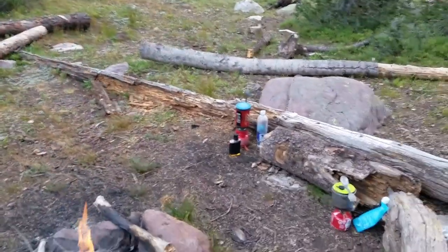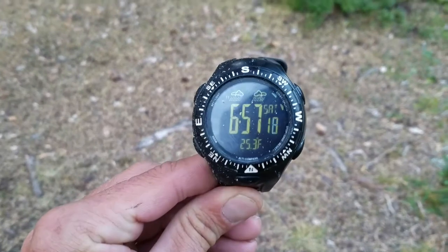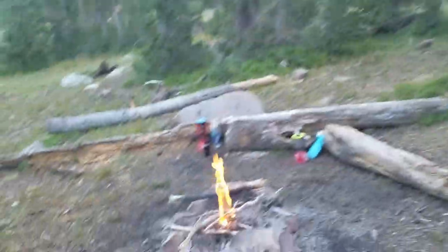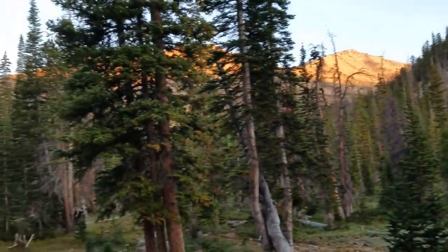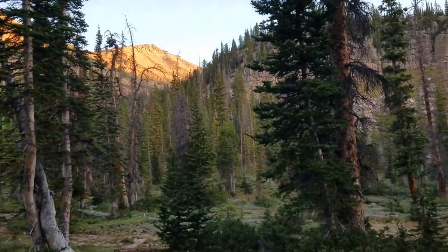Oh boy, I'm trying to get the fire going, because my friends, it is 25.3 degrees this morning, and it is a chilly one, and it is 7 o'clock in the morning. It is chilly. Come on, fire, get going. Oh, what a beautiful morning. I'm gonna get some fishing in. It's gonna be nice.